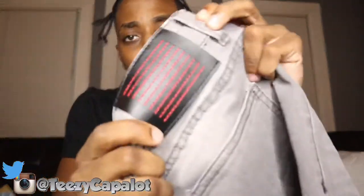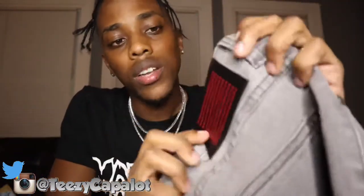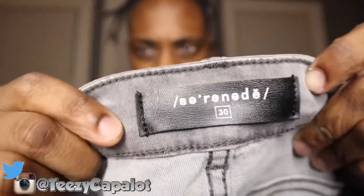Grayish with the hole in the knee. This is their design on the back of the pants, bro. So if you got a pair or are looking for a pair, this is the design on the back of the jeans, the tag, the size inside, and it says Serenade. I see that Serenade size 30. So true to size, bro, they fit perfectly. On to the next one, bro.